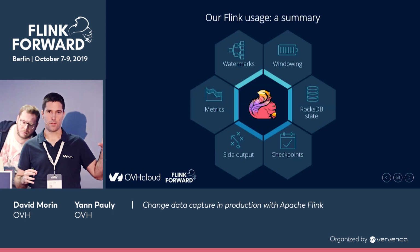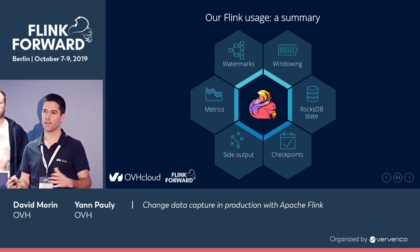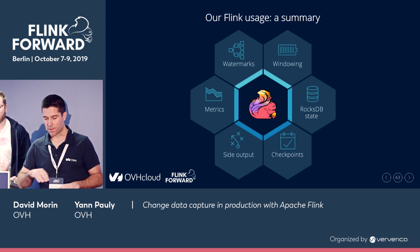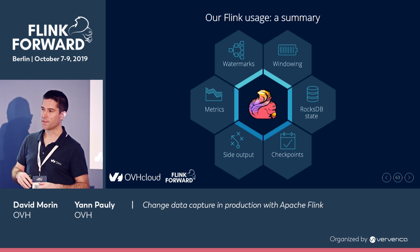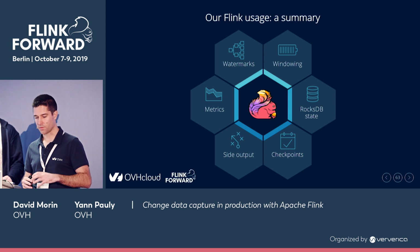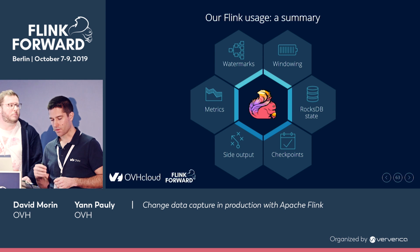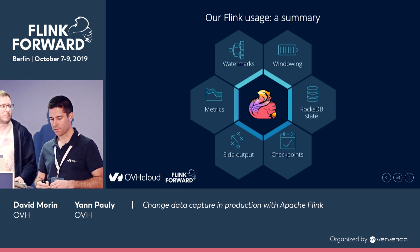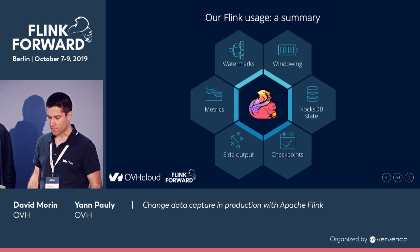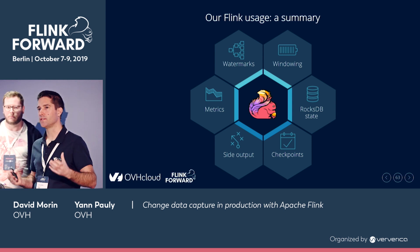So now we have a full pipeline with numerous jobs. We can create Hive data file directly from the Flink pipeline. And just as a reminder, the different Flink features we use to create this pipeline: first watermarks, just to sort the events, the windowing for the aggregation, and after RocksDB for its scalability, checkpoints, side output for the anomalies, and metrics. So all of this allows us to manipulate our data with as little resource as possible.